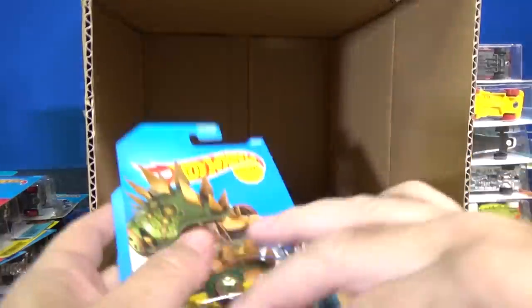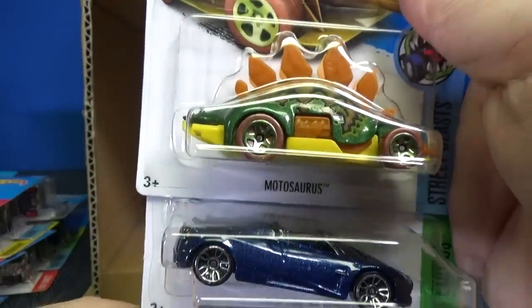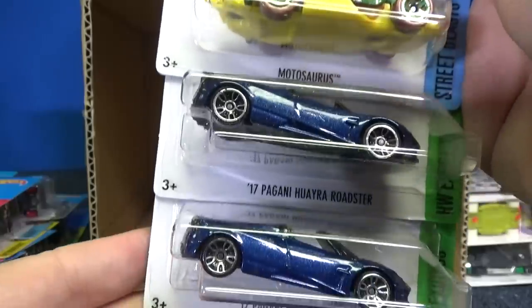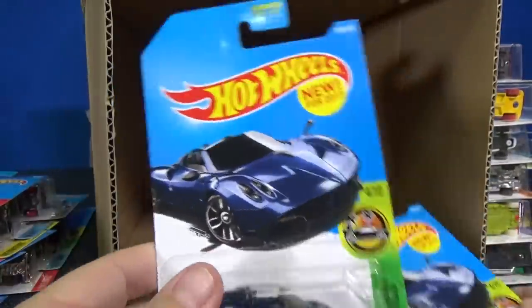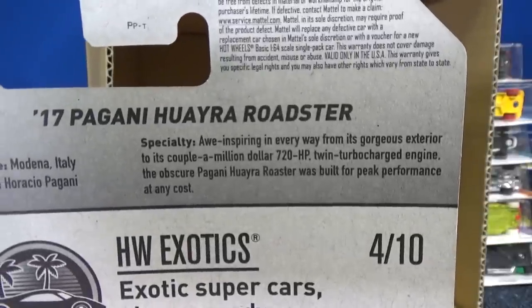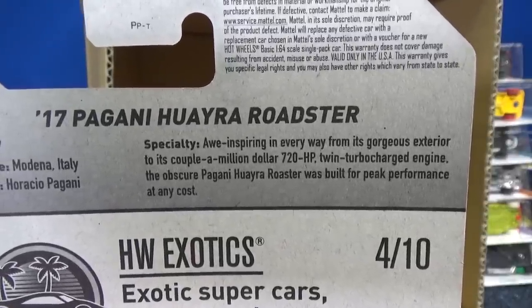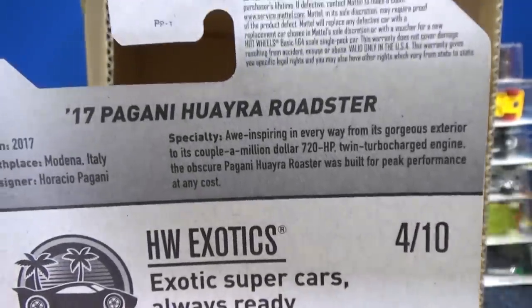Oh yeah, since this was an M case, those new models, we're going to take a look at the back right now. Hang on. There's the Pagani Roadster. A couple samples of that. We'll do that real quick right now, and then I'll come back with the synopsis of counting up how many of each model there was, just the ones that I focused on.